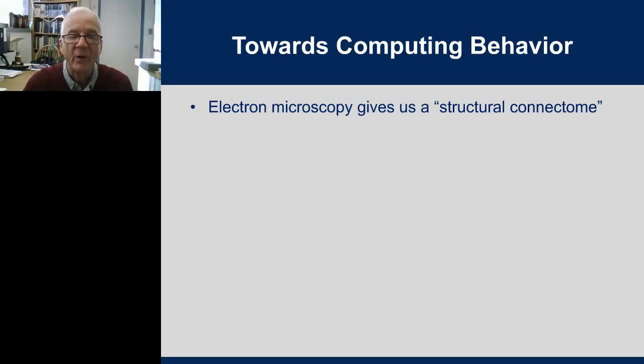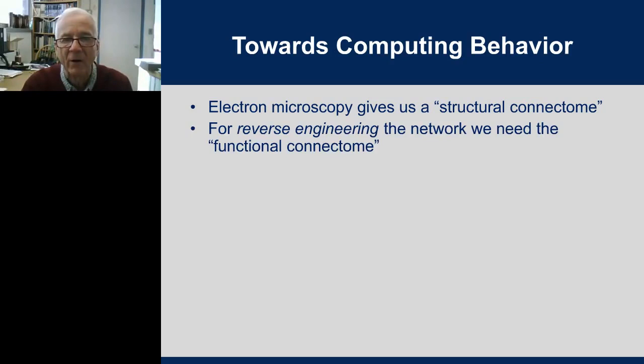The structural connectome that I've described is a first step towards this goal, but it's only a first step. For reverse engineering the network, we need the functional connectome. We have a static structure, but of course the nervous system is a dynamic structure. We need the signs of the weights. We need to know whether they're excitatory or inhibitory. We need really the functional strength, not just the morphological size. And we need to know how the activity can be modulated as the network functions. The synaptic weights change over time as the network functions.